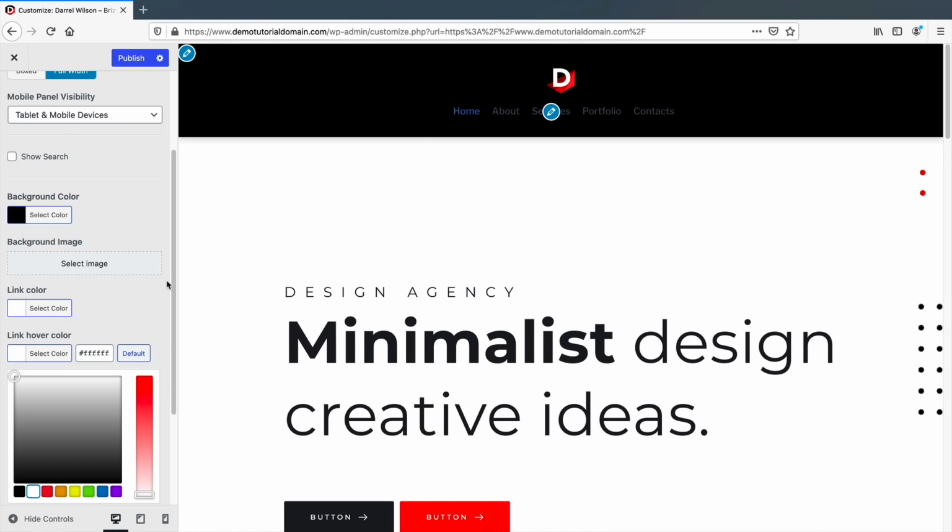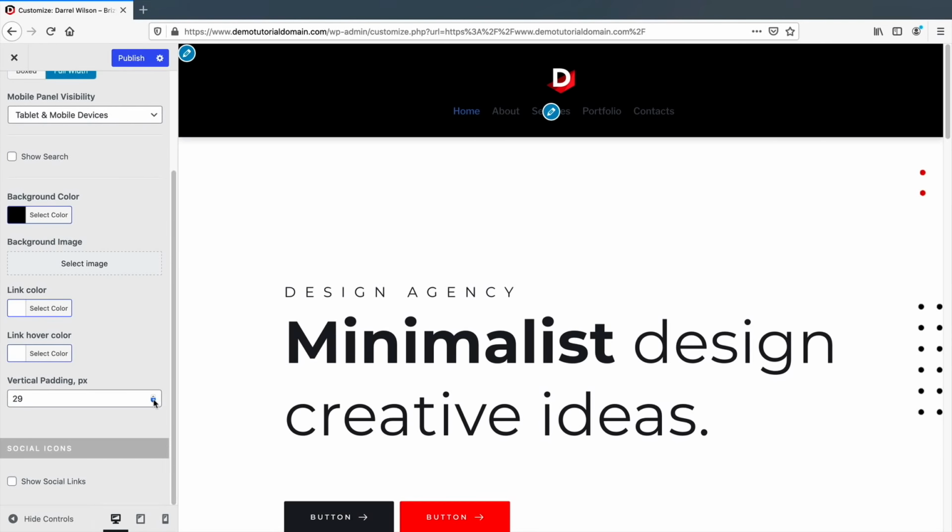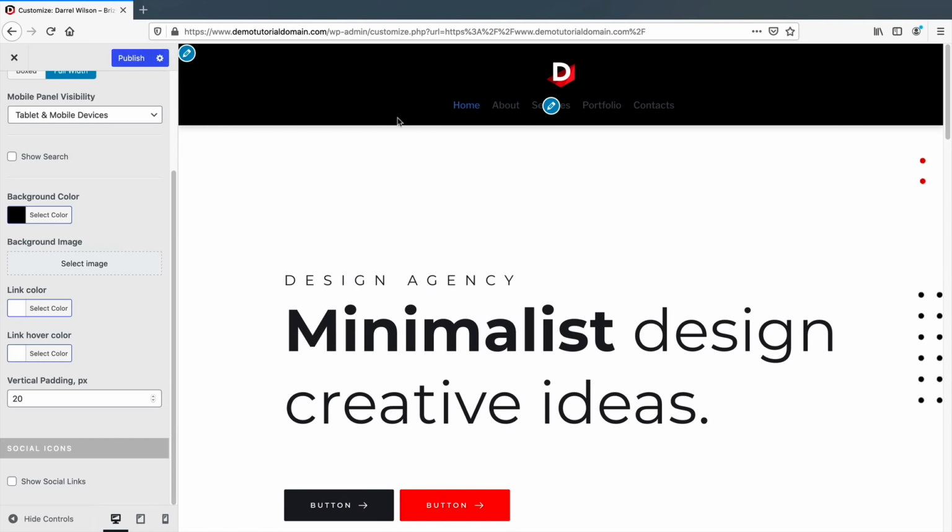Now, if these changes don't apply when you're messing around with the theme customizer, you'll probably have to publish this, then close it and then view it. Sometimes when you're making changes through the theme customizer, it doesn't apply all the time. Then we have vertical padding. Again, you'd probably want to save this and then check it out. But I think we can see the space being applied there. So yeah, let's put that back.